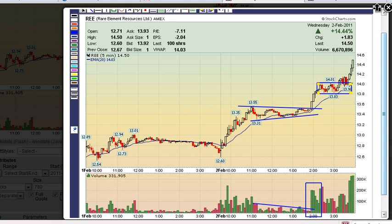We ended up selling the stock at 14.50. So we got in at 13.50 and got out at 14.50, so we made $1 on this trade. We risked 20 cents to make $1. That's a 5 to 1 risk reward. I mean, that's a no-brainer. These are the kind of trades that you want to be shooting for every time. You want to be betting $1 to potentially make $3, $4, or $5 back. These are the kind of trades that I love to trade here.